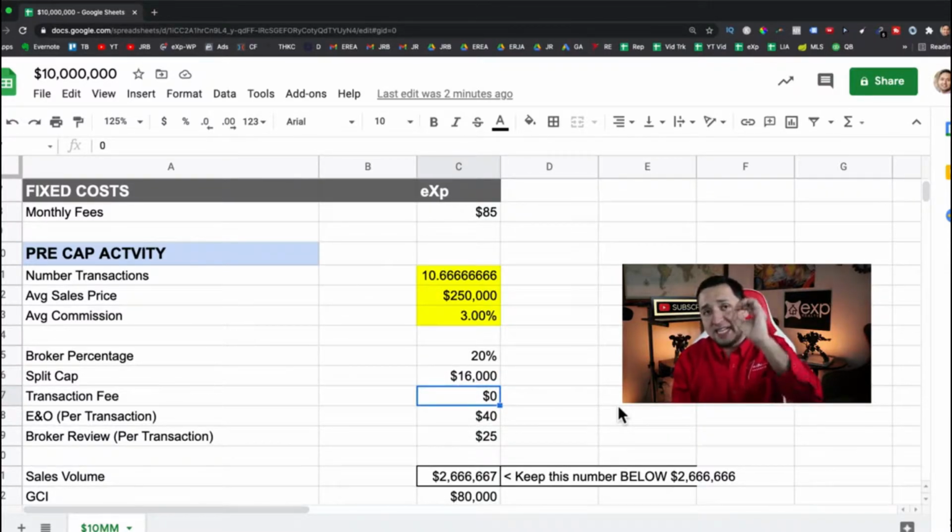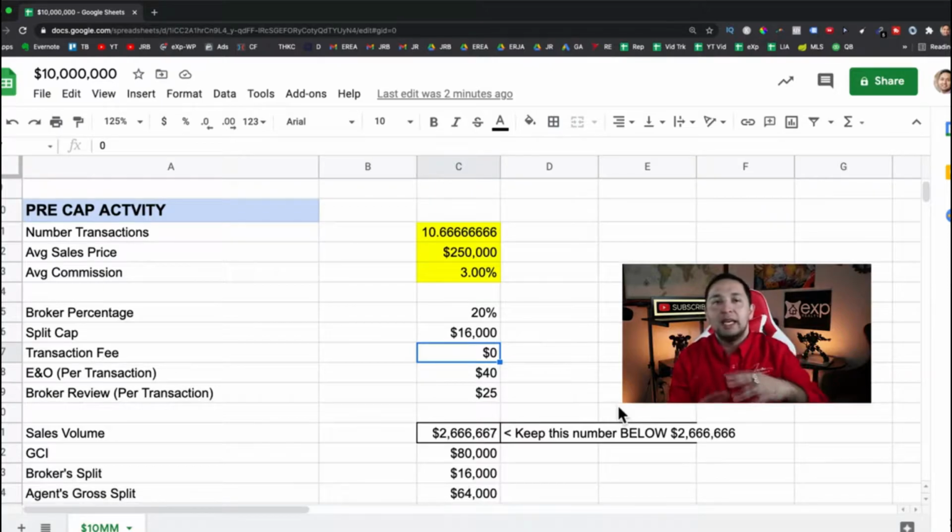The transaction fee is $0 right now. The transaction fee does not matter. Well, it matters before you cap, but in one way. At EXP, you get 3 personal transactions. I know I'm throwing a lot at you, but if you need to watch this again, watch this again. At EXP, you get 3 personal transactions, meaning that if you want to buy your own house, or an investment house, or sell your house, you get 3 personal transactions every single year that you don't have to pay a split on.